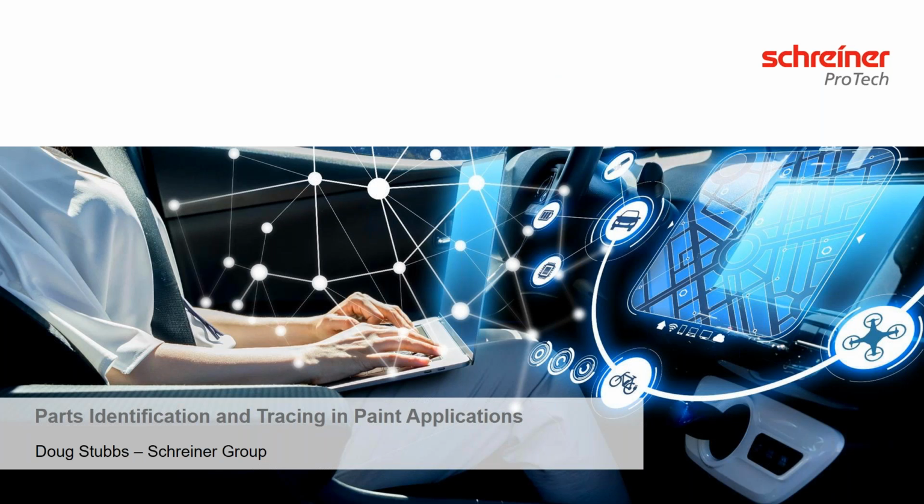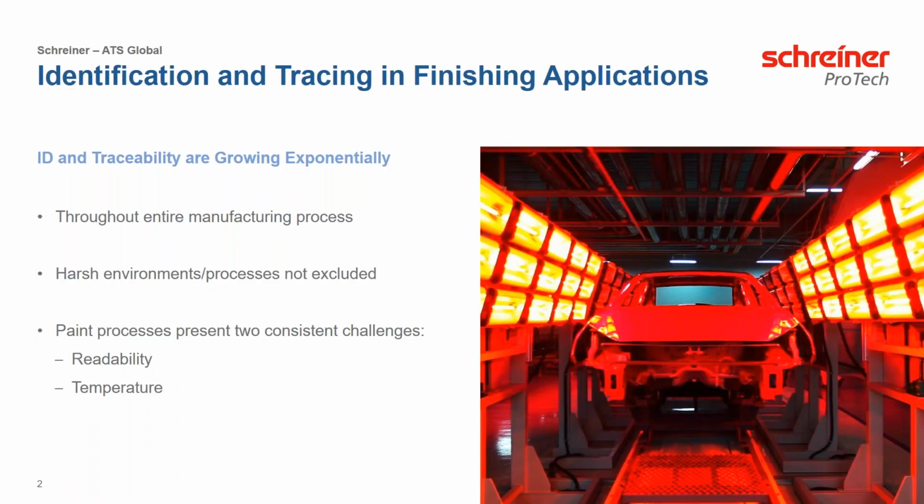As Nick said, we appreciate everyone's time this morning. The next 30 minutes hopefully will be a very good use of everyone's time, and you'll learn a lot on this particular application. What we're going to focus on in particular, my part of it, is the individual serialization or track and tracing of individual parts in these extreme environments.